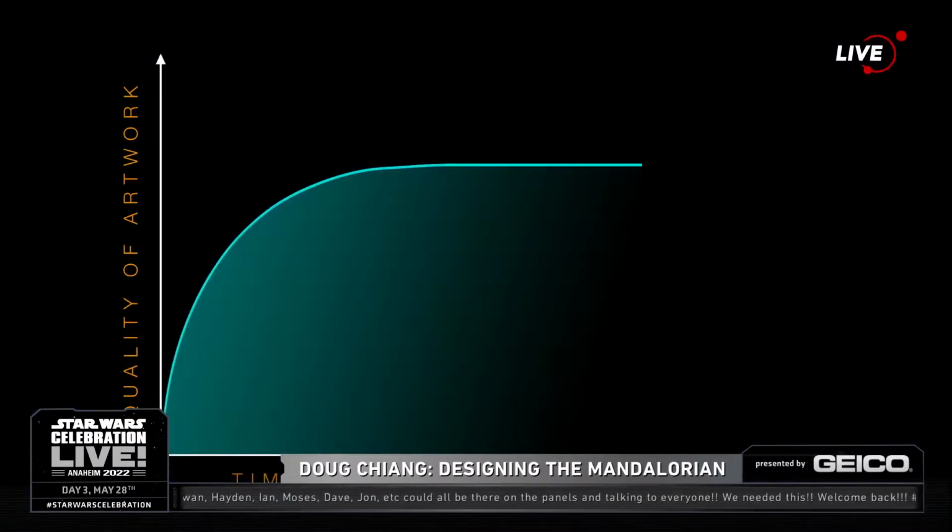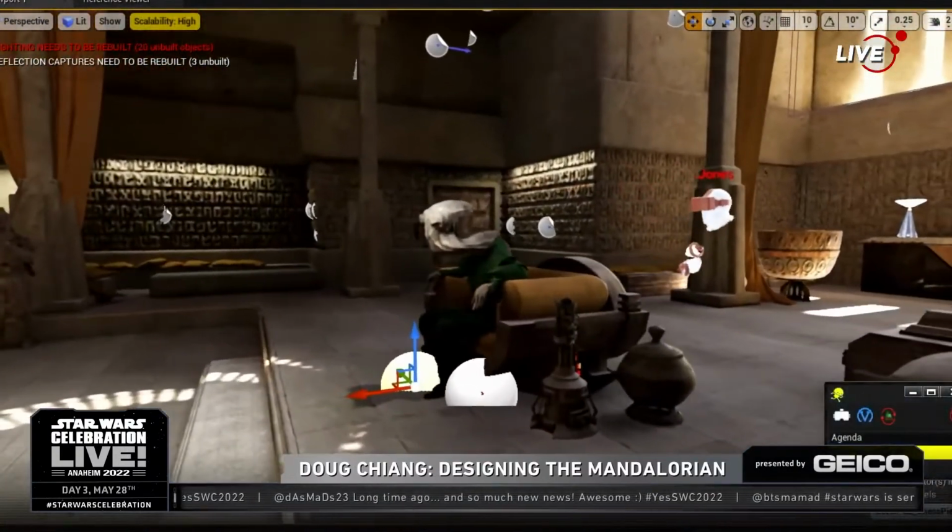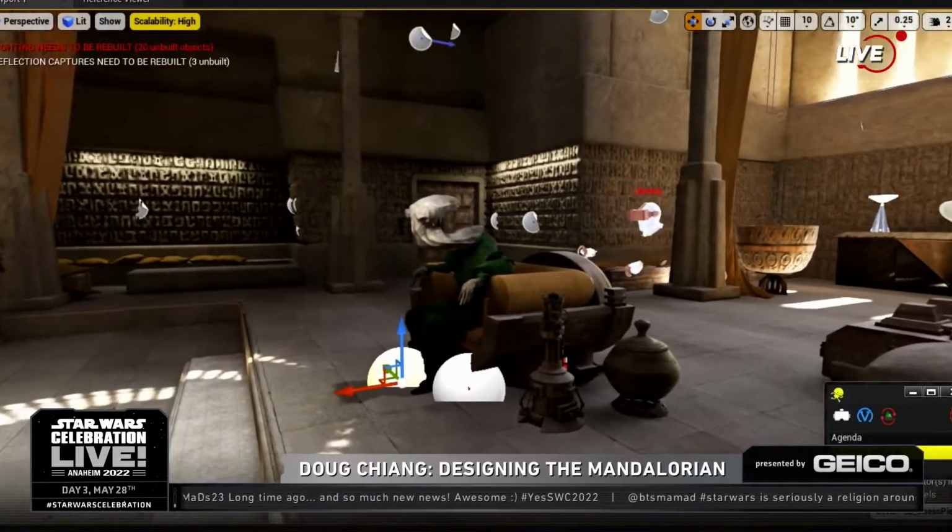This, of course, creates tremendous compromises and stress on the team. But the shorter schedule actually allowed us to be more efficient, make quicker decisions, and not overthink. In order to do that, we had to invent new design workflows, like using VR tools to scout sets virtually.